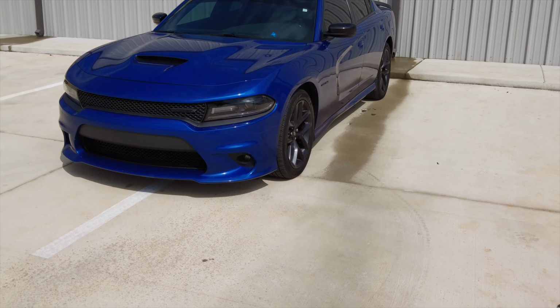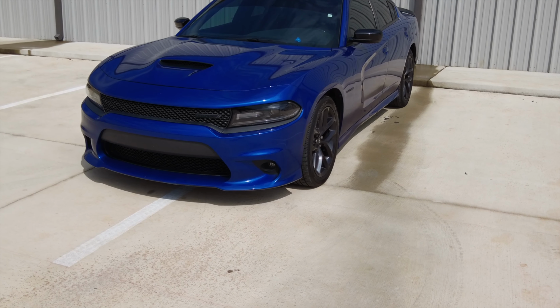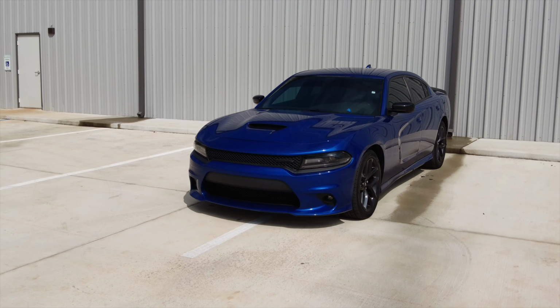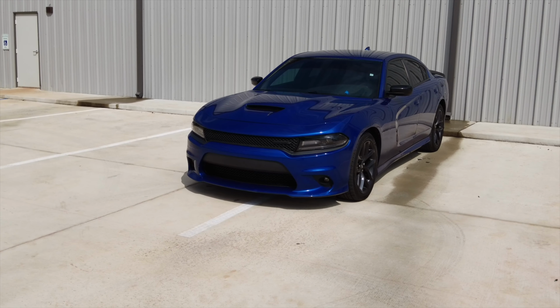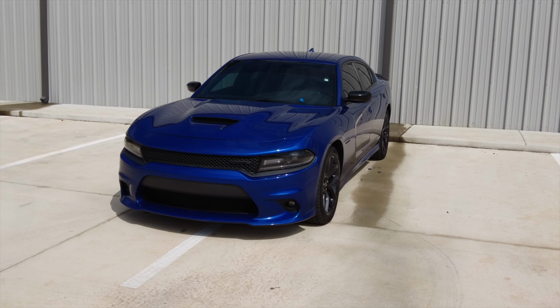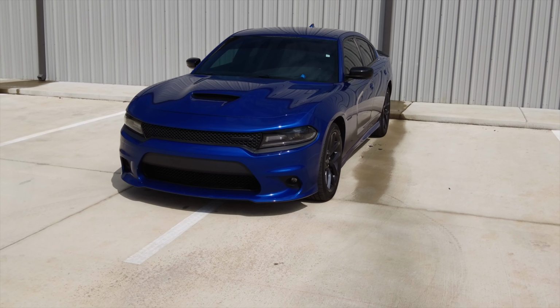So you got the 5.7, and then you got the 6.2, which is the Hellcat engine. Them the two best engines you can work on. The Scat Pack, not so much. I mean, you can do a lot to the Scat Pack engine, but not as much as the Hellcat and the 5.7. So the reason I got the 5.7 is because I know it don't take much at all to make it faster and sound better and look good. So that was the main reason why.